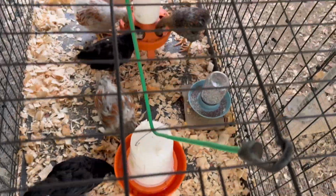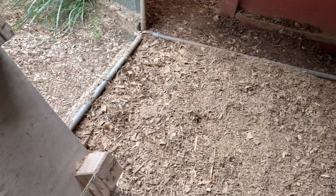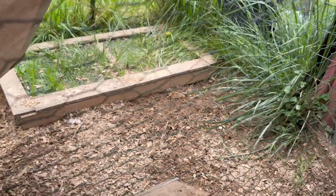Alrighty. My next project is to level the ground right here. Now I have to keep enough room where I go in and out through here. So I need to have it at least level. Let me back up.